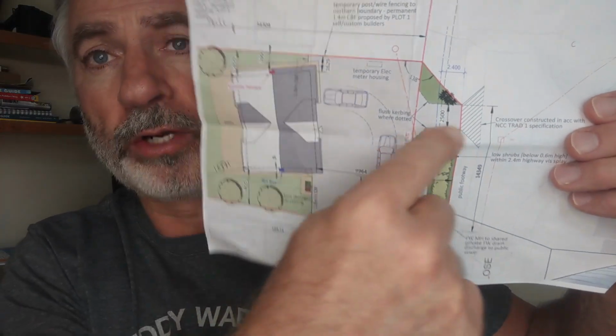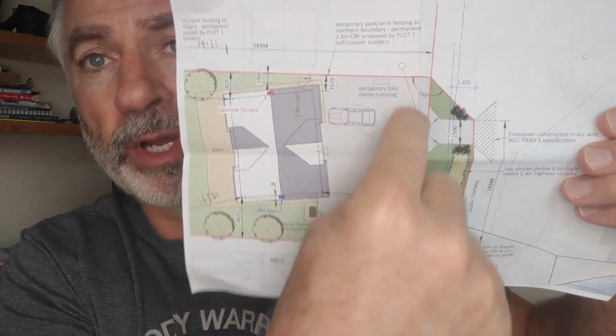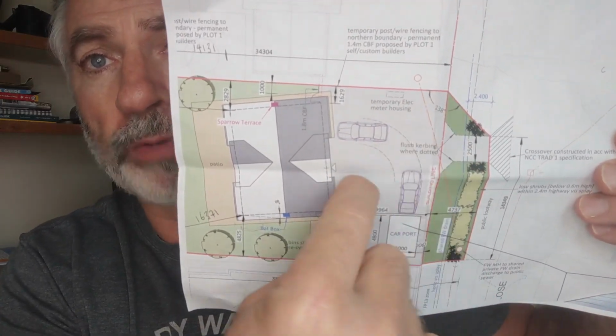They even show in the diagram here again, a car driving in and backing up and moving into a garage or being parked safely. So the driveway has to be a certain size. You also have to have 1.5 meters from the house to any fencing, so there's got to be that distance.